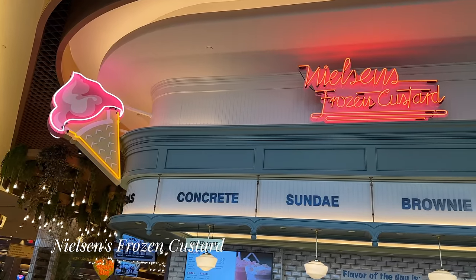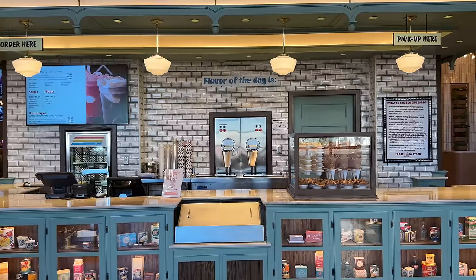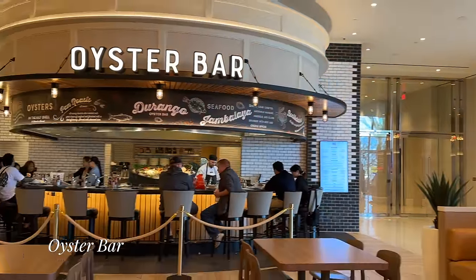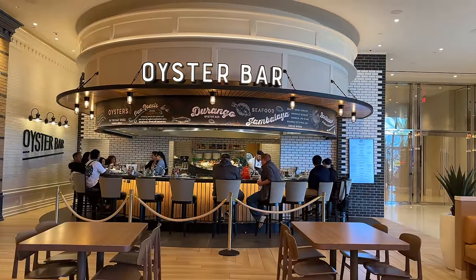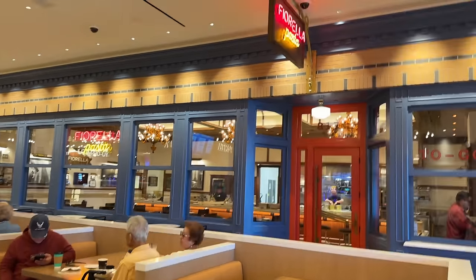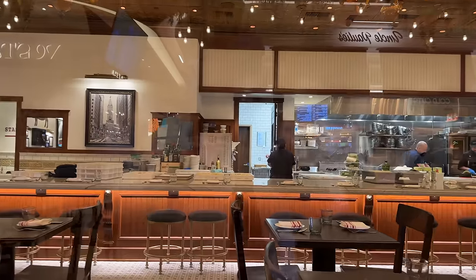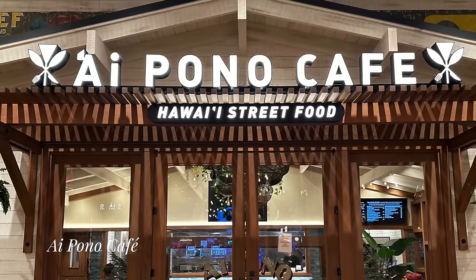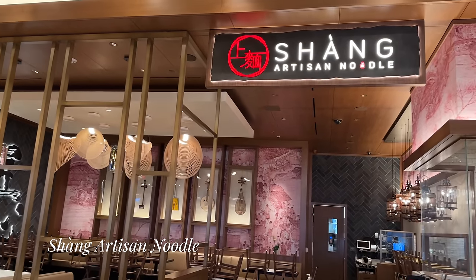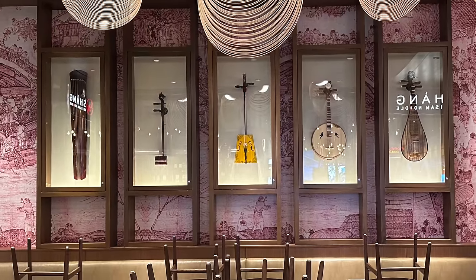Around the corner is a favorite local ice cream parlor. The Oyster Bar, busy even at 9:30 a.m. And a new pasta eatery from Mark Vetri. There's Hawaiian street food. And next to that, a noodle house. I'll tell you what, my friends, those instruments on the wall really caught my eye. Nice vintage stuff.